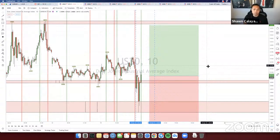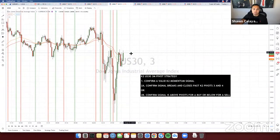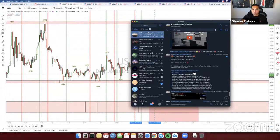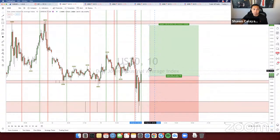But I'm going to take it with a smaller lot size. Keep in mind that you shouldn't be using the same lot size as for the scalps, because with the scalps we're only going for like 250 to 500 pips, right? The daily entry over here is for 1500 pips. It's a huge difference in move, so your risk should be a lot lower. Normally I take like a 5 lot on my account. If I'm taking this daily entry, I'm only taking like a 1 lot, because I'm not trying to risk too much. I'm just trying to catch the move.